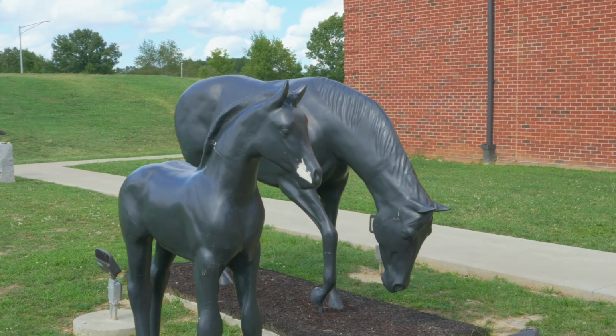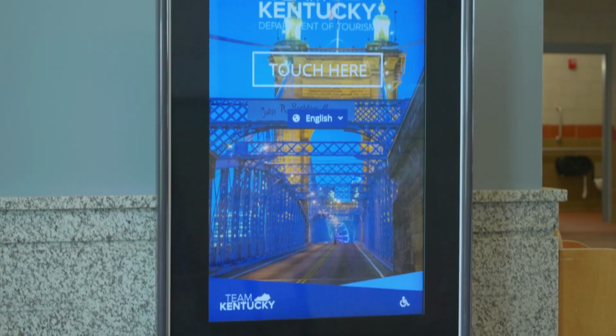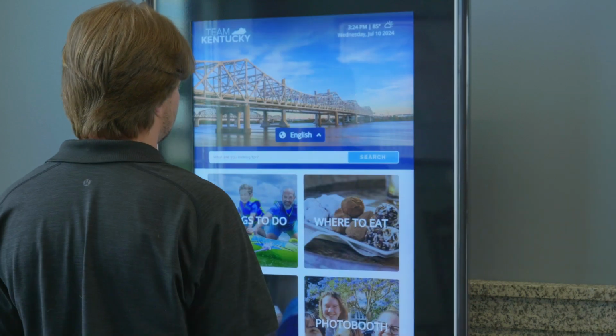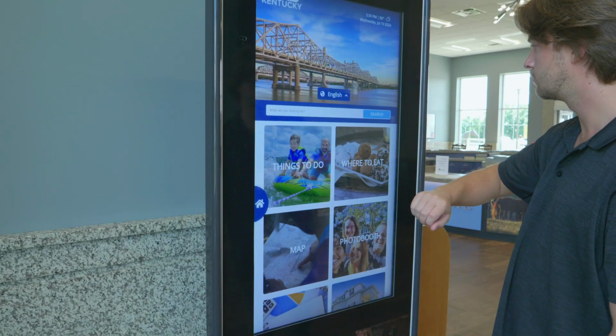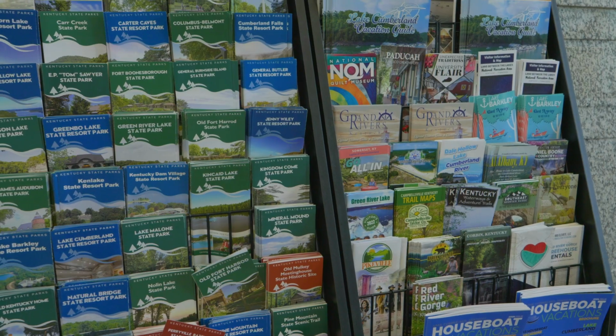Welcome to the Kentucky Visitor Center, where history and technology blend seamlessly to create an unforgettable experience. Here, visitors are immersed in a perfect synergy of information, technology, and authentic Kentucky charm.